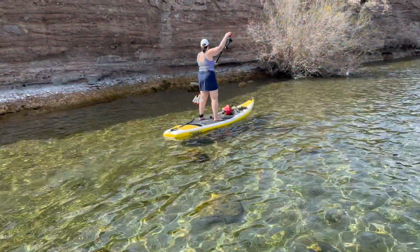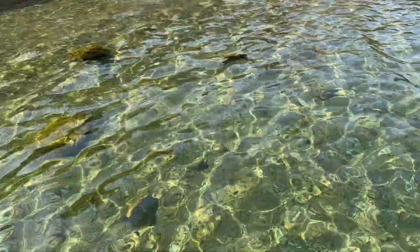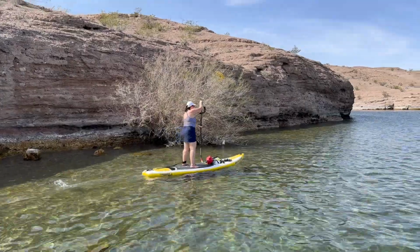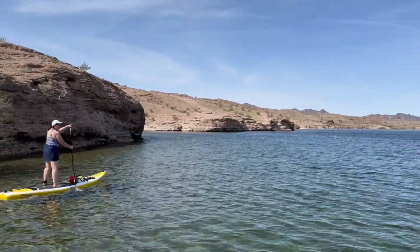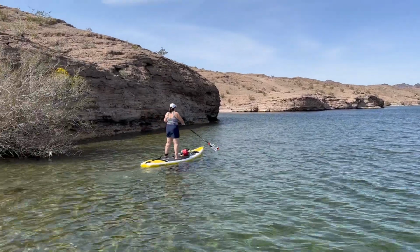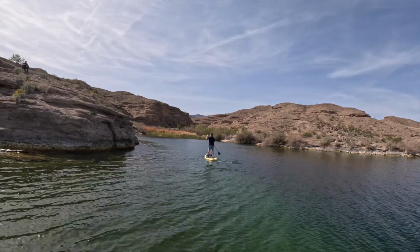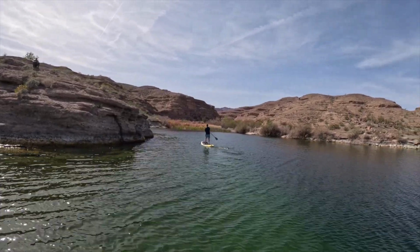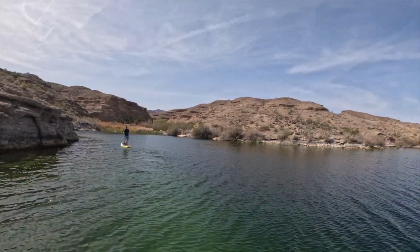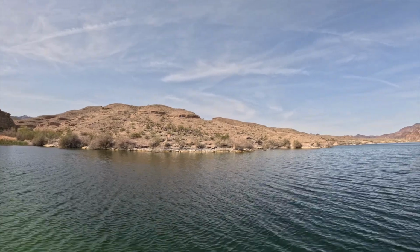Okay, along the side right here, it's kind of fun because it's pretty darn clear. You can see down into the rocks and stuff. And it's just got all these different little alcoves going on. So we're gonna go explore them all and see what you should see. Another pretty alcove. Just a peaceful day. There's no boats.